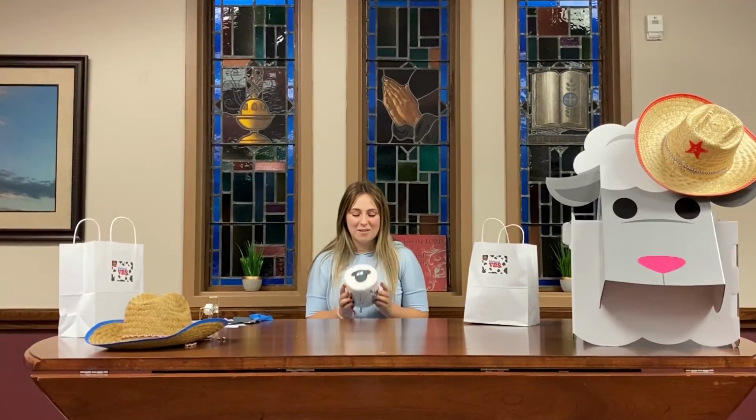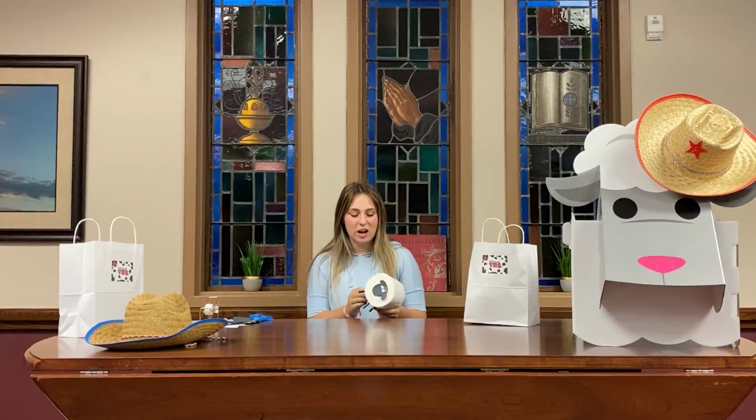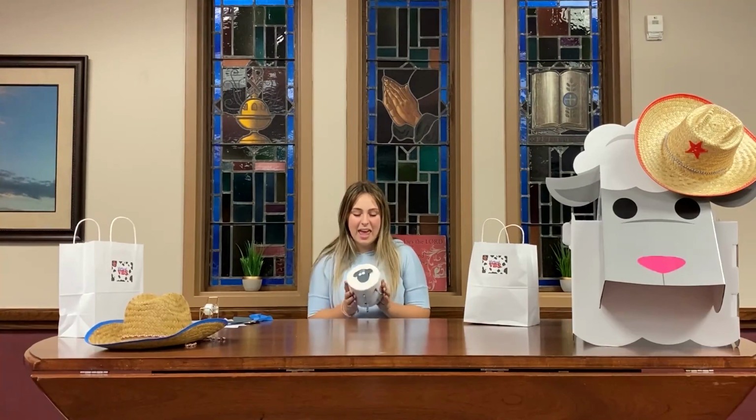Okay guys, so I'm back with the finished product, and I added the legs on, and hopefully it stands up. If not, that's okay. Just take a picture and send it to us. We want to see what you guys did. And remember that this sheep relates to the parable today that Jesus left the 99 to get the one sheep. And remember that he is always there for you and doesn't leave anybody behind.